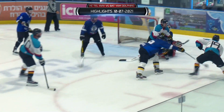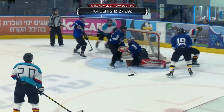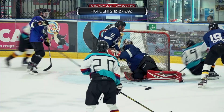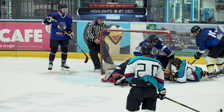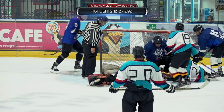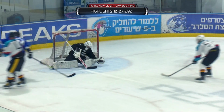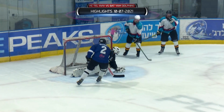Oh. Trying to find his man in the middle. They've got numbers. Oh, goal's off its moorings. It's going to be a whistle. What do we have? What's the call? No. Could be a breakaway. Could be a breakaway. Oh, good stuff by the goalie.